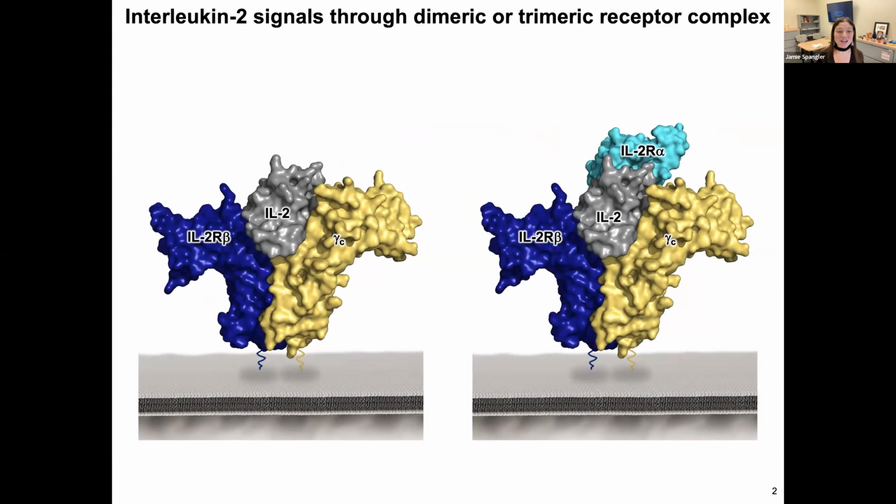As you are familiar with from the talks earlier, just to introduce the molecular scale here, interleukin-2 was actually the first cytokine to be both genetically and structurally characterized. The structure was characterized by Chris Garcia's lab back in the early 2000s. What was recognized is that IL-2 has the intermediate affinity receptor, which consists of just the beta and common gamma chains. But it also has the high affinity receptor, which also includes the alpha chain that serves as sort of a sponge, increasing the affinity of IL-2 for the overall complex.